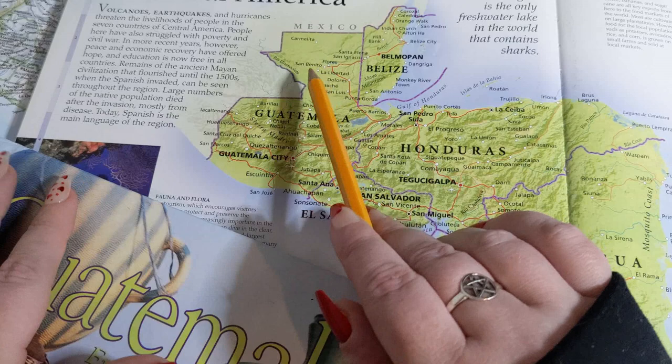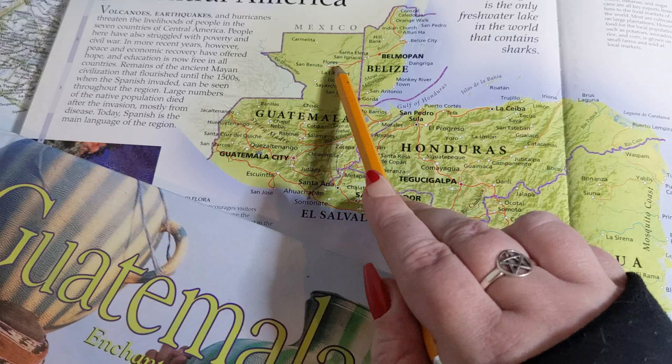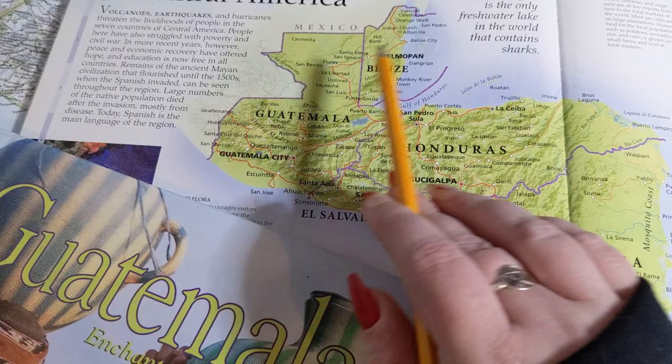This is essentially where a lot of ecotourists and tourists like me who want to see archaeological sites would start, in Flores. And then go out into the jungle to explore, because right about here or so was the largest Mayan city of Tikal, which you're going to see a lot of pictures of in this book after I go over the history. And tomorrow's video is going to be all about Tikal and the Mayans.